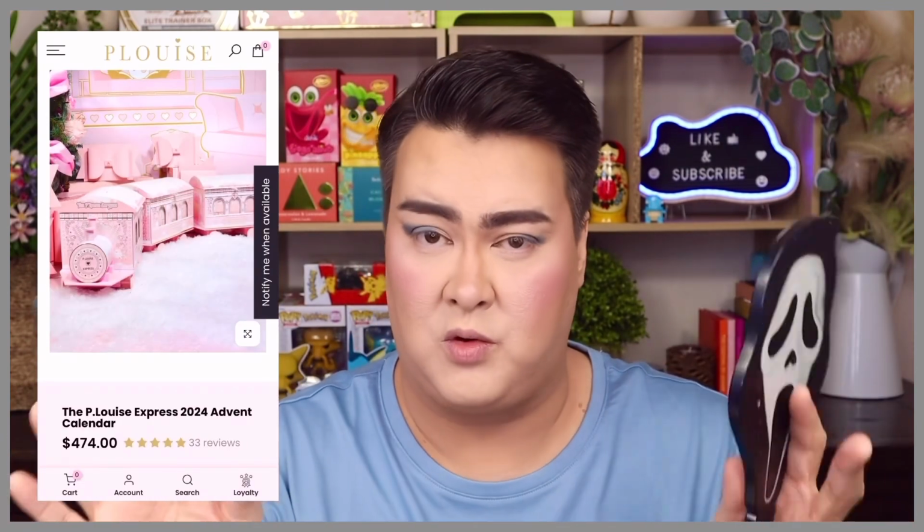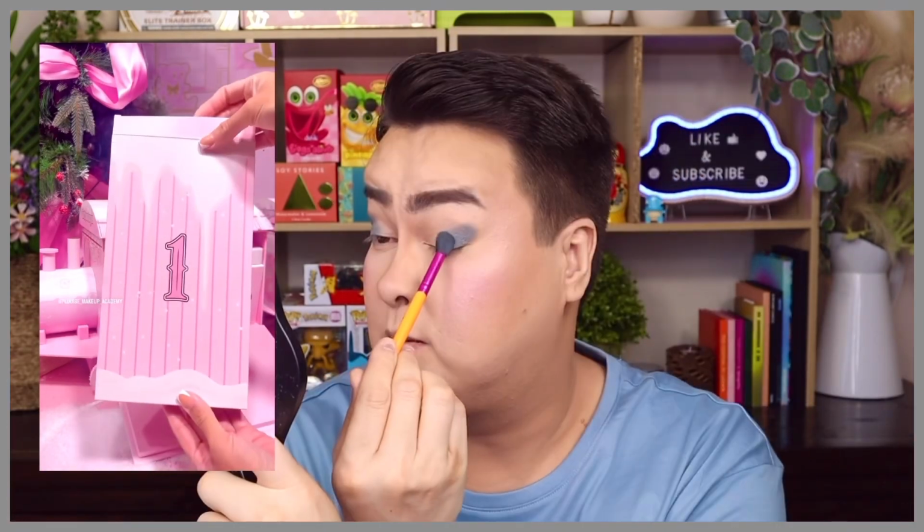And also, she's going to work on 3 advent calendars for next year. She's still going to do the big one, but in different packaging, but still good packaging, she said. But because that's so expensive, a lot of people can't buy that. So she's actually doing 2 other advent calendars as well for next year that are more affordable. They won't be as big, but they'll be a lot more affordable for the everyday consumer, which I'm excited for because I love P.Louise products. I love a mystery box, and that is what a Christmas advent calendar basically is. So I'm excited about that for next year.